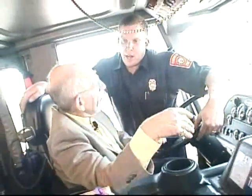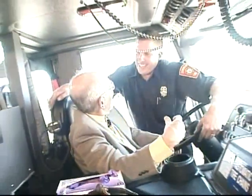And this is an ashtray, I guess. Cup holder. That's where you put your beer. Coffee.